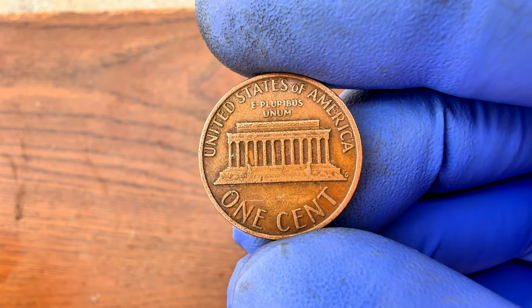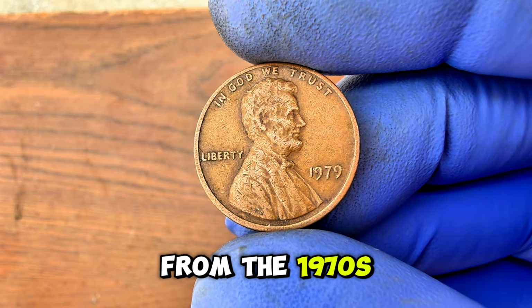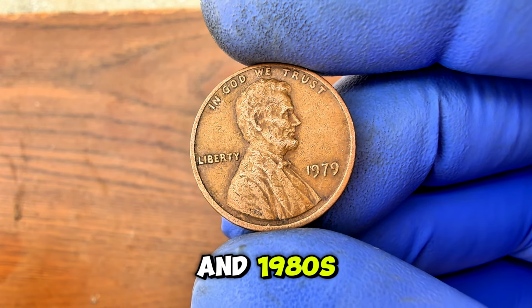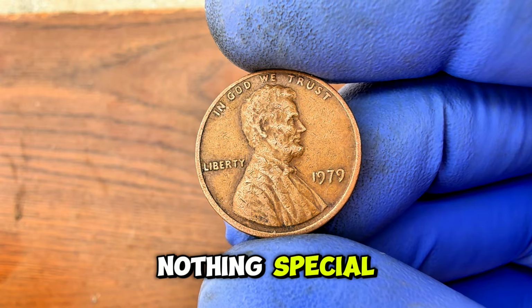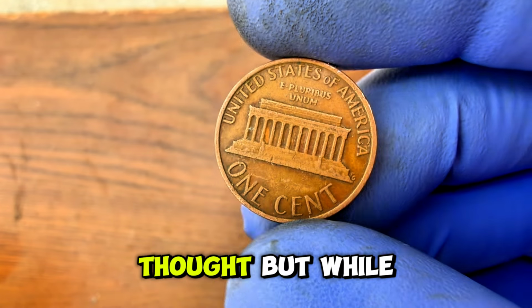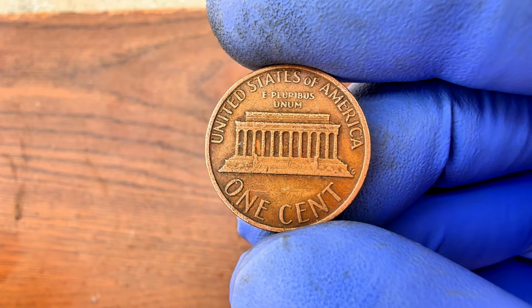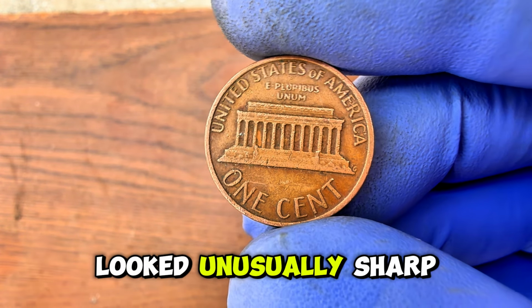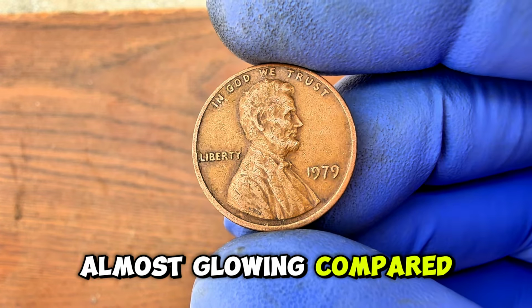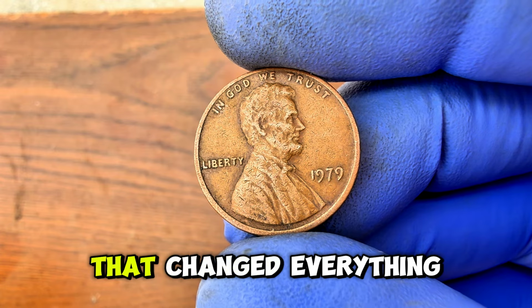It started with a man named Eric, a retired postal worker from Indiana. He'd been rolling up old change from the 1970s and 1980s, planning to cash it in for groceries. Nothing special. Nothing valuable. Or so he thought, but while sorting those pennies, one coin caught his eye. The Lincoln portrait looked unusually sharp, almost glowing compared to the others. And then came the moment, the discovery that changed everything.